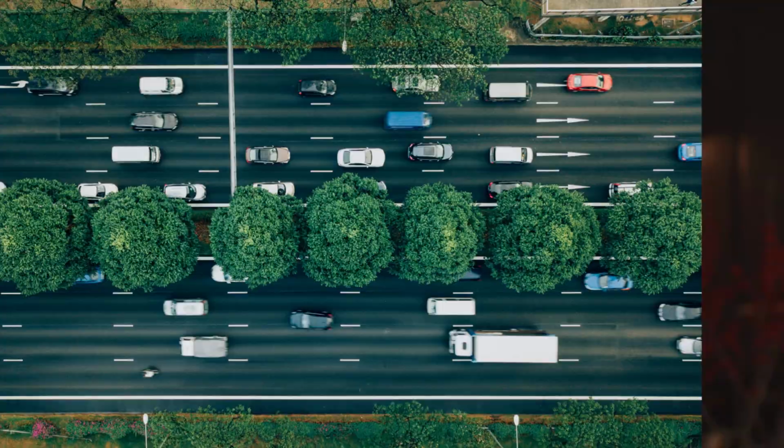Mobile, mobile, mobile. Who even uses these things anymore? Can I get my phone back now?